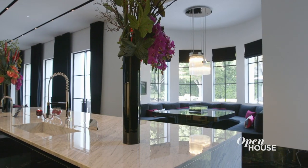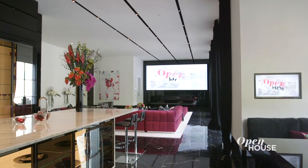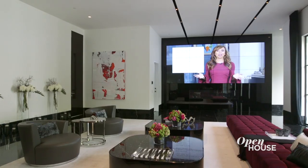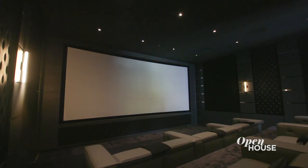But one of my favorite features of the kitchen is this custom wraparound banquette that has windows looking out to the pool. And since everybody comes to the kitchen to gather, it's so appropriate that you have this TV room right off of the kitchen. If this media wall doesn't do it for your guests, you can take them right around the corner to the theater room, which rivals the screens at the ArcLight.